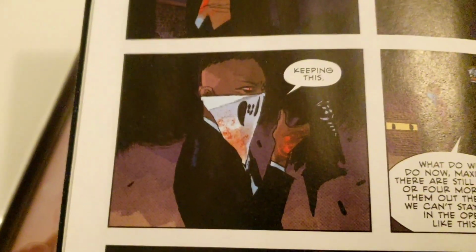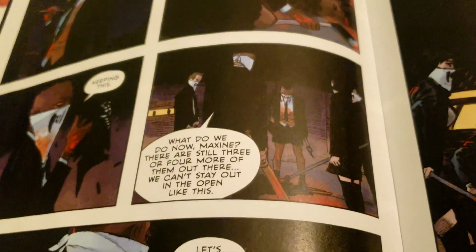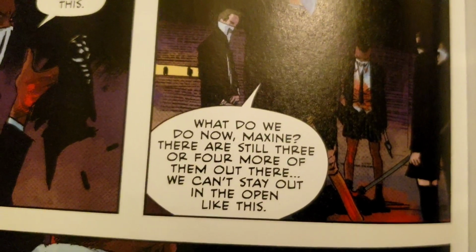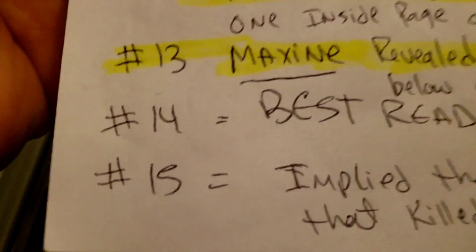Let's take a look at that. All right, my dear friends, this is Maxine. And she is also cold-blooded, appears to be anyway. They're doing what the Order of St. George pretty much devoted themselves to do. But everybody's looking for guidance from her, so she's definitely a leader. What do we do now, Maxine? And she instructs them on what to do. Alright, so that's Maxine.